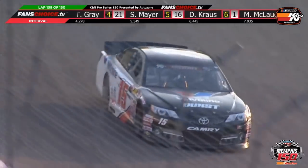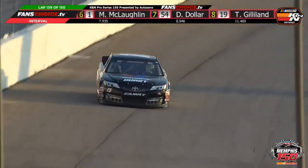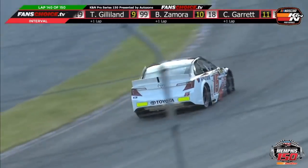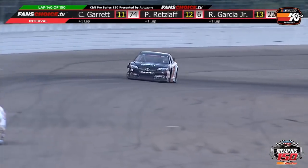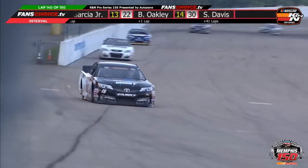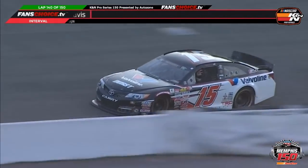problem. It's amazing, Rick, that they are able to stay on that low line in the turns. They're right there at the apex, coming out of 1, going into 2. The only exception being Brandon Oakley, as he likes the middle of that racetrack. Once again, Mayer on the move in that 21 car. He's closing the gap between Tanner and himself.